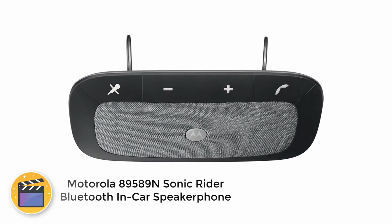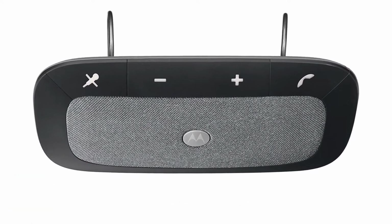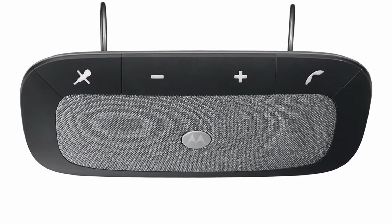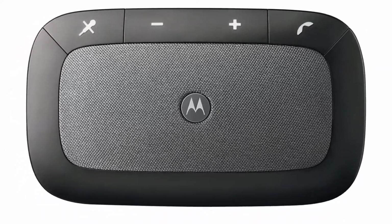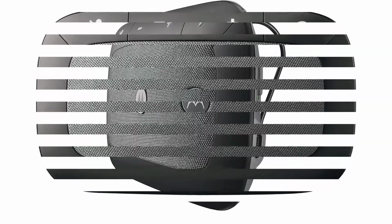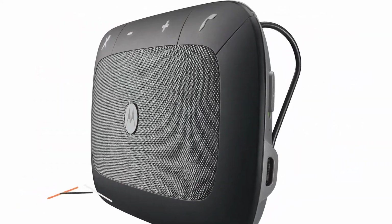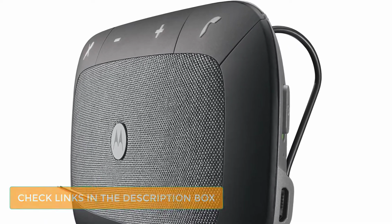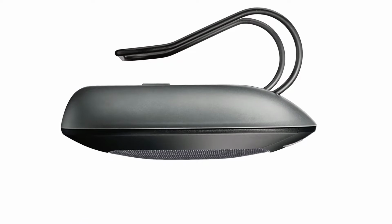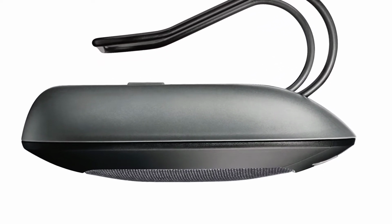Number 1. Motorola Sonic Rider Bluetooth in-car speakerphone. Bluetooth FM transmitters are a great way to connect your phone to your car's stereo if you don't have an AUX port, but none of them offers stellar call quality. If you talk a lot while driving, the Motorola Sonic Rider Bluetooth speakerphone is the best solution, as it offers amazing call quality. With the Motorola speaker, you'll not only hear other people clearly, but they will hear you clearly as well. The built-in microphone is great at reducing ambient noise and catching your voice, while the powerful 2-watt speaker is loud enough even in busy environments.